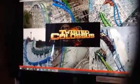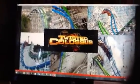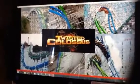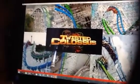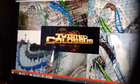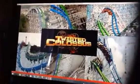Now we have our inversions category, as a matter of fact, and this coaster is getting a 10. The inversions are really, really awesome. I really like these inversions. Only 2 inversions, but the inversions are epic. I really like these inversions.